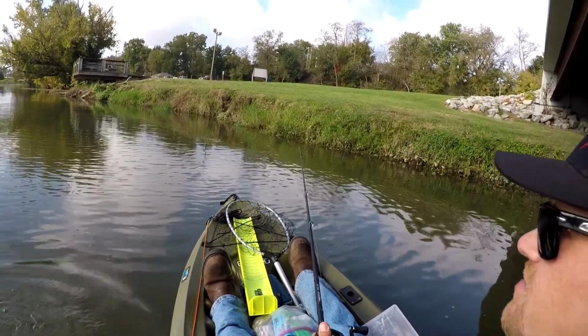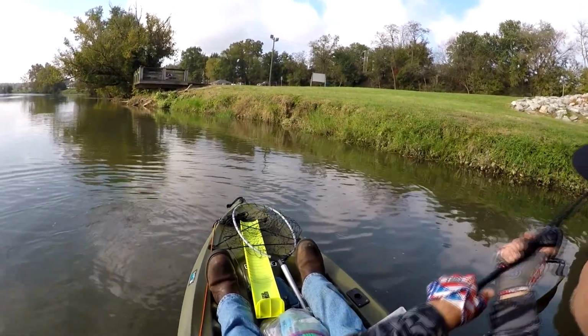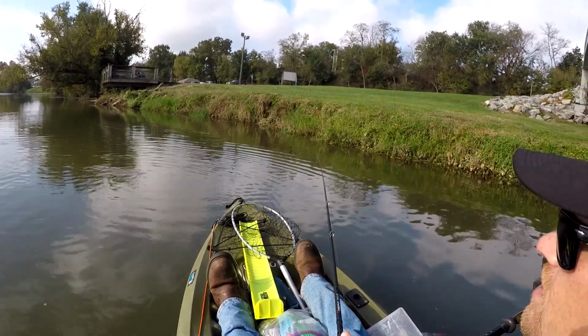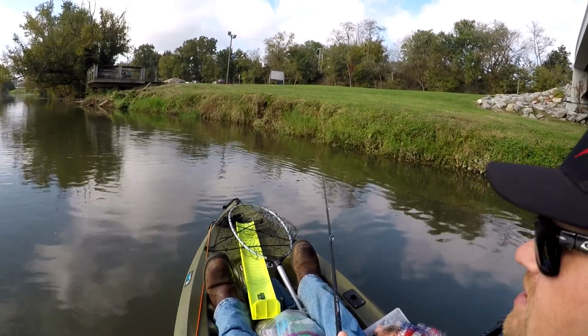I guess maybe they're still in transition to the fall where it's cooler weather and the water's getting colder. So maybe they'll start biting this week, hopefully. But I guess I'm gonna get up here to the ramp.